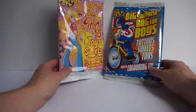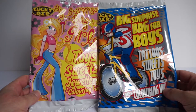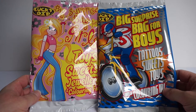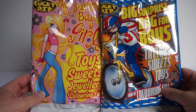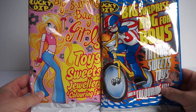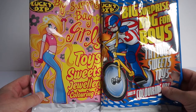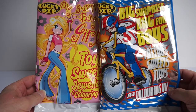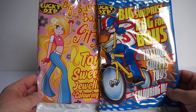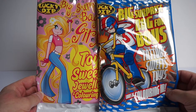Because today, we're going to be taking a look at a couple of surprise bags. Surprise bags, party bags, mystery bags, blind bags. In fact, we used to call them lucky bags. Sometimes you were lucky, sometimes you weren't so lucky. So, without further ado, let's take a look at what we've got. We've got one for boys, and we've got one for girls. Now, it has to be said, these are at the cheaper end of the surprise bag market. So I'm not expecting a great array of riches.